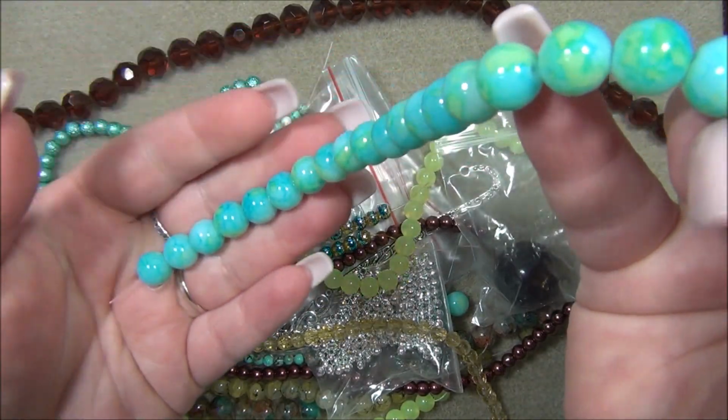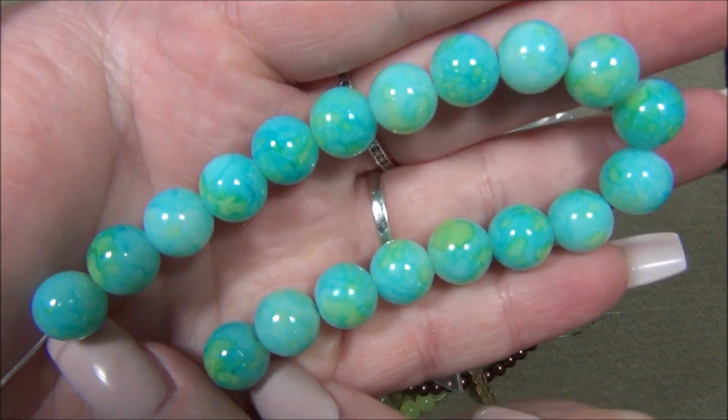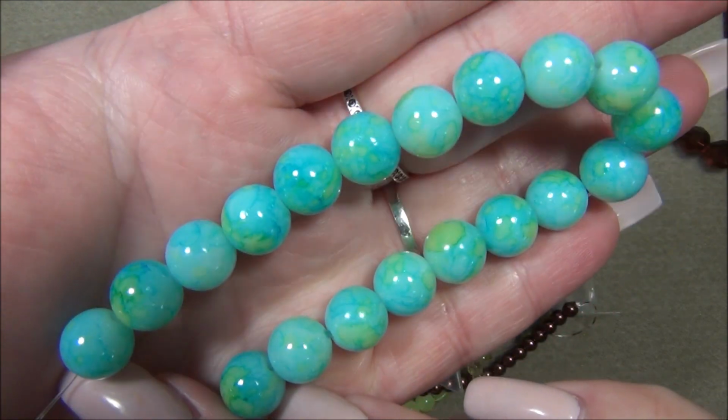Alright, so I almost got them all. I see another one right there. But look at this. This is very pretty. I love turquoise and brown together.